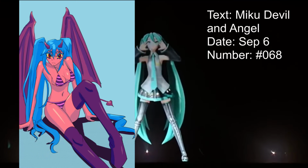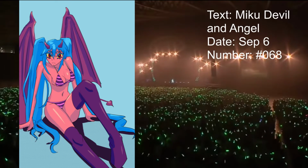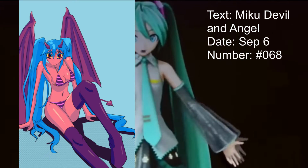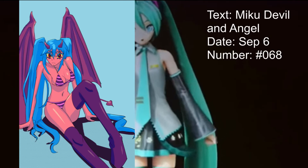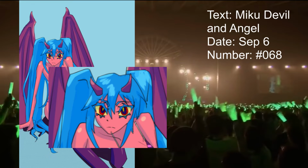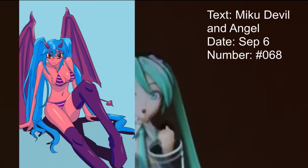Number 68, this is Miku as a devil, a mirror to the previous image. This one did not come out as good as the previous one because I feel like it comes about a lot harsher and there's a lot less clothing involved, where she has knee socks in this case. She also has, you can see, more of a bikini or bra in this case. Her eyes have been changed to a yellow tint to contrast with the red of her skin, and I think it was some good ideas. I liked this a lot.